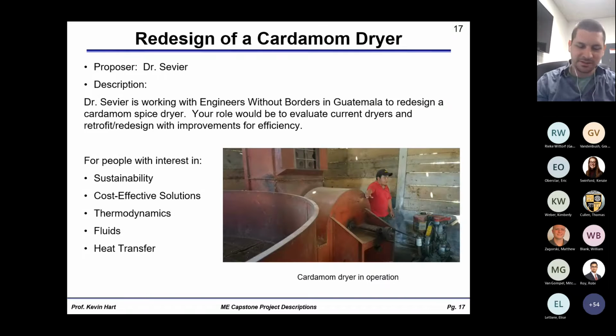All right, moving on. Dr. Severe is very involved with Engineers Without Borders. More recently, he went to Guatemala to help the Guatemalan community upgrade their cardamom dryers. Cardamom is a spice that gets sold and exported out of Guatemala, and the Guatemalans use the spice industry in their economy significantly. But the machines that they use to dry their spices are rather inefficient. So Engineers Without Borders went down to Guatemala and investigated their dryer, and I think Dr. Severe has identified a number of ways that their dryers can be improved.